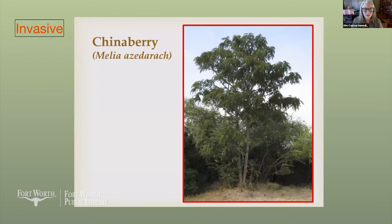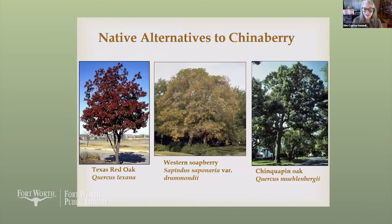So Chinaberry, it's here in North Texas and it's an invasive plant. I've got to get my notes to make sure I tell you everything I wanted to about it. It can raise the nitrogen level of soil, so it can change the soil profile. It has chemicals in its leaves for insects, and it can crowd out native plants. It says in this little crib sheet that the berries are poisonous to dogs, cats, and horses.